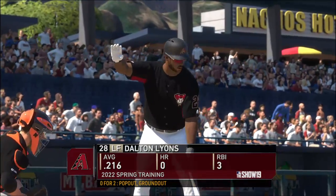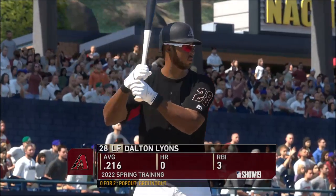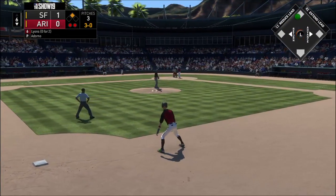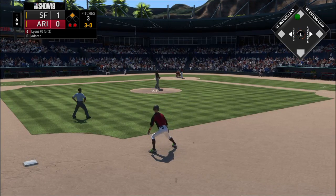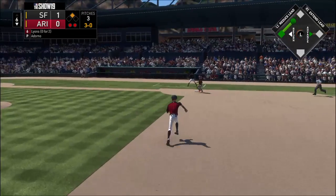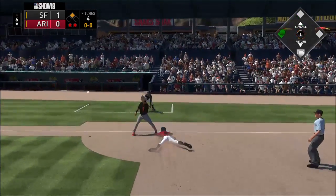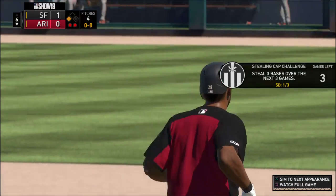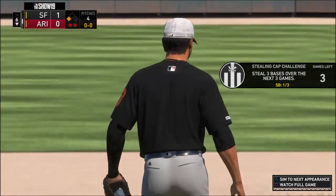Striding into the box, Dalton Lyons, as he'll look to bring home that tying run from second with a base hit into the outfield. And now the runner's trying for third. Pitch taken for ball 4. The throw is not close as he's in there with a stolen base.